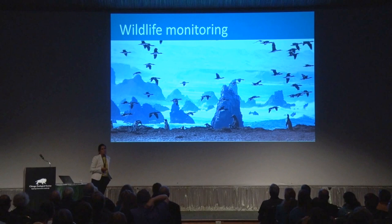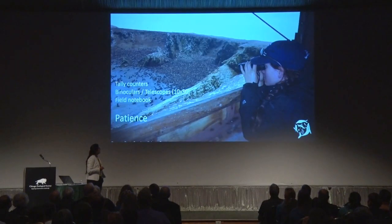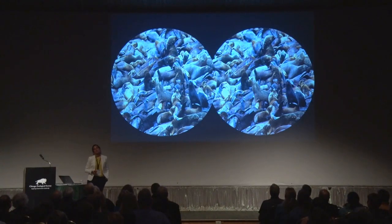So we do that through a lot of wildlife monitoring on site. And on land, what we do a lot is count things, count these animals. So it seems pretty straightforward. You grab your tally counter, your binoculars, a field notebook, and you need a lot of patience. Obviously some training that we'll give you in the field. You'll work with us. But this is what we see through binoculars, right? So that can get a little confusing.